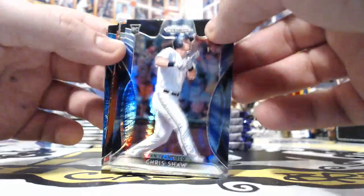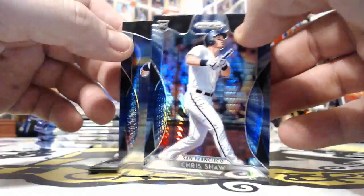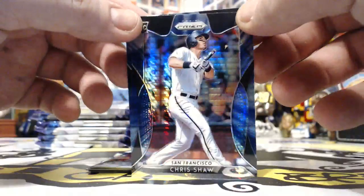All right, we got a Chris Shaw. This should be a hot box, I believe. Oh, cool. It's got some kind of tie-dye prism. The first hot box had the yellow and green ones. These are like a bluish tie-dye. Very cool. Newcomb and Chris Shaw.